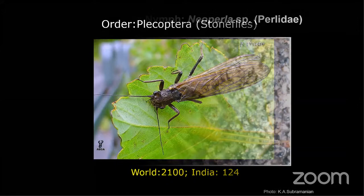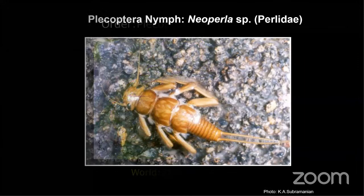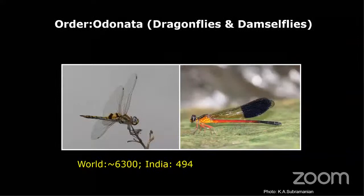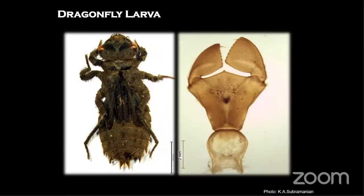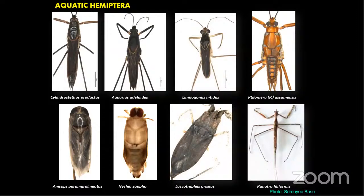This is the larva of stoneflies. And comes the dragonflies and damselflies. These animals are relatively well studied. The adults are terrestrial and are found very closely associated with water. I'm not going to talk about dragonflies and damselflies. This is the larval stage of dragonflies and damselflies, which is found in streams and almost all kinds of wetlands. Then comes the very common aquatic bugs. There are more than 300 species in India, in different families and different shapes. The common ones are water striders, water scorpions, or water boatmen, which we all know.